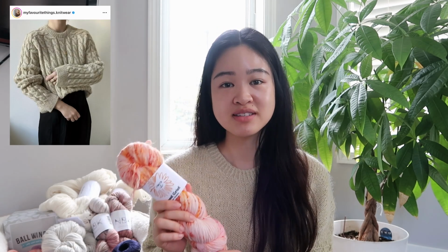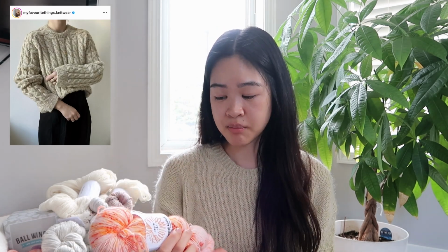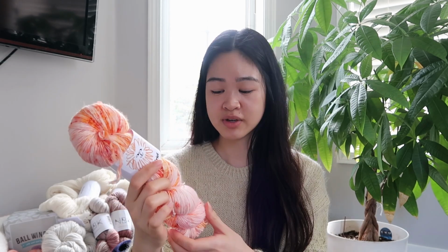I've also been eyeing Sweater 29 by My Favorite Things Knitwear, and I think I might make that one. So we'll see. I might swatch this up once I finish all my test knits and everything else, but I think this would look really great in a cable knit sweater.